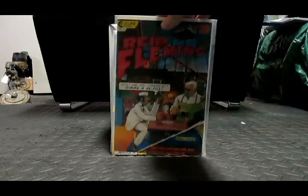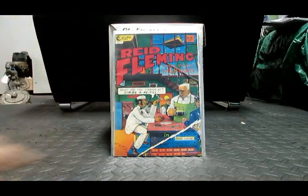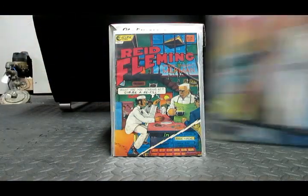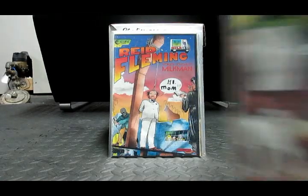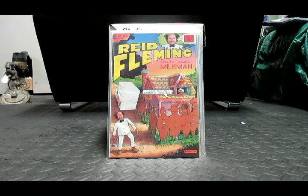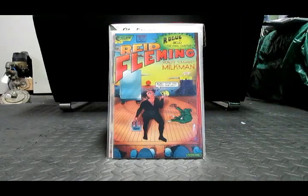So there's issue 1 of that. There's issue 2. Like I say, these have been mine since they came right off the racks. That one's a little damaged there. Number 3 and number 4, and finally number 5 of Reed Fleming, the world's toughest milkman. I'm not sure if it went up to 5 or not, but there you have it.